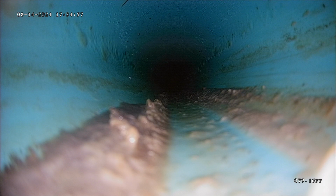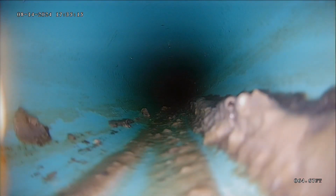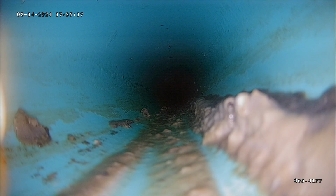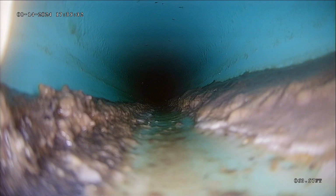It's a good sign that we're not seeing standing water. That would indicate that it's caused by bad grade, and so this is most likely caused by just use. You want to avoid putting excessive amounts of grease down the line if you can avoid it. This line has enough buildup that I would recommend having it cleaned out proactively.